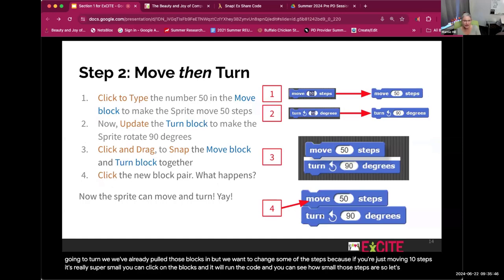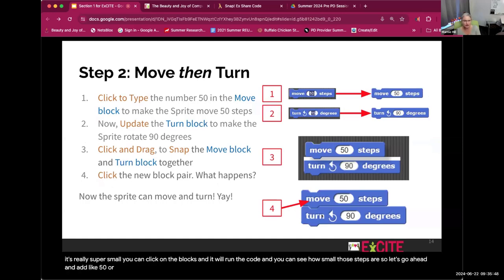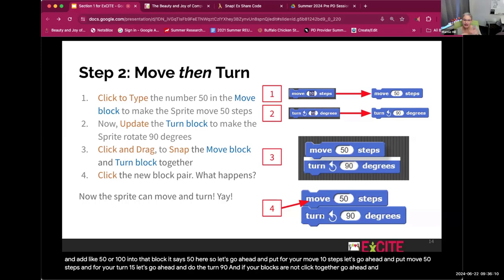So let's go ahead and add like 50 or 100 into that block. It says 50 here, so for your move 10 steps, let's put move 50 steps, and for your turn 15, let's do the turn 90. And if your blocks are not clicked together, go ahead and snap them together.